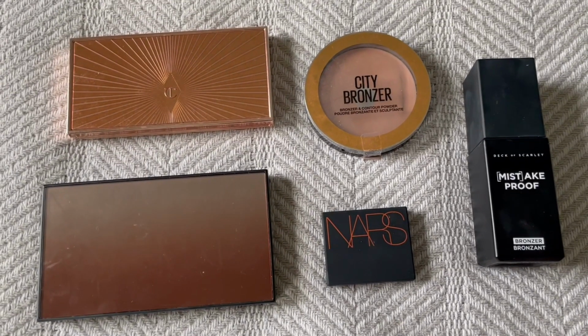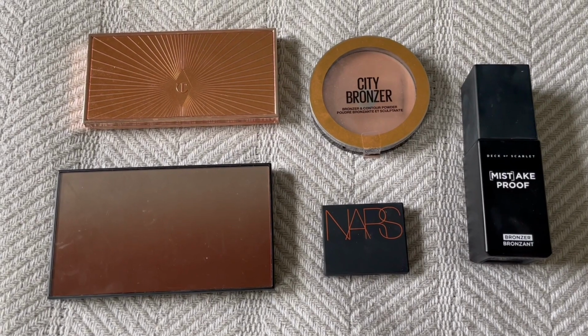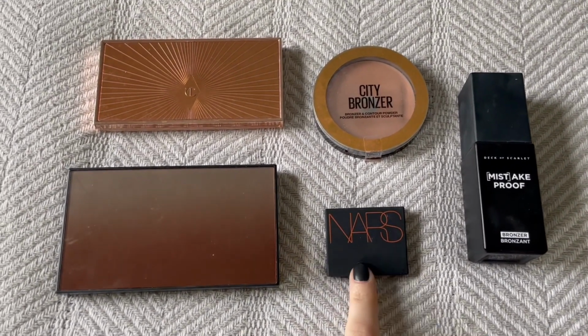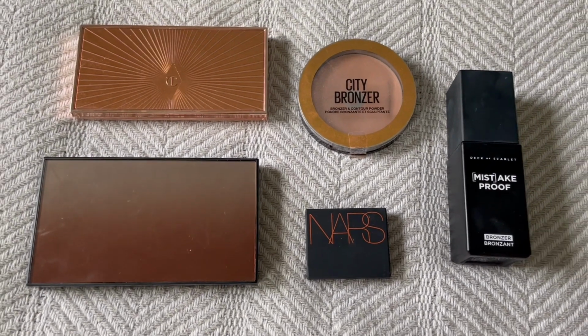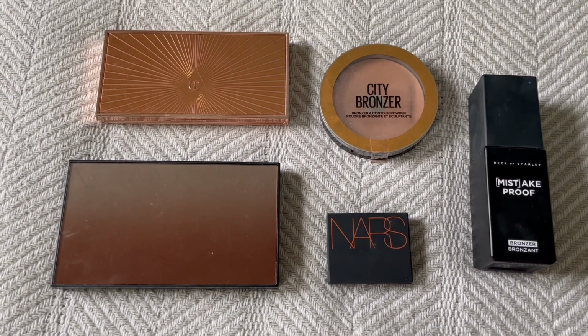So last quarter I had 4 bronzers, and this quarter I have 5. So I went up in this one. However, that's just because I got the NARS birthday gift from Sephora, and it's just this itty bitty mini. I'm not too upset about that. It's not really that big a deal to me. My ultimate goal is to get down to 2.